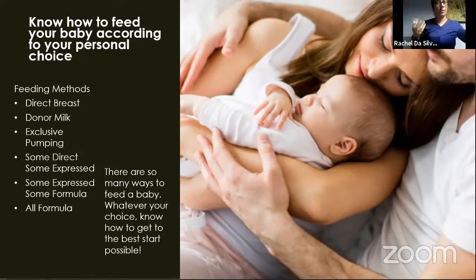And then the baby will open up their mouth. And with that open mouth and that little bit of taste of milk, sometimes they're like, oh, I really like that. Let me get some more. So you can always use cup feeding, syringe feeding as well.